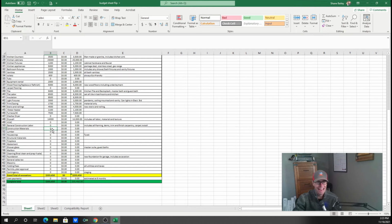Construction materials, that's everything else I don't have in here. And I haven't broken this out because normally it's just for a normal flip. It's not for an extensive one like this, where you would be adding a second story, building a brand new garage. There are other ways to do that. But we'll say that we're going to have $25,000. That's including lumber, so keep that in mind. Oh, whoops, I have lumber in here. It's been a minute since I've done this one. That's everything but lumber. So I'll go to this one first.